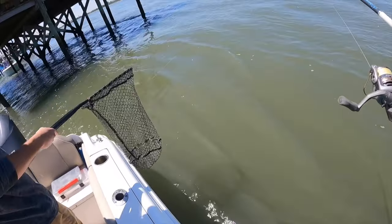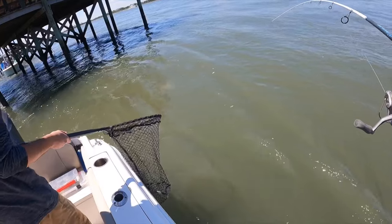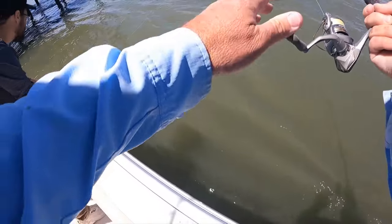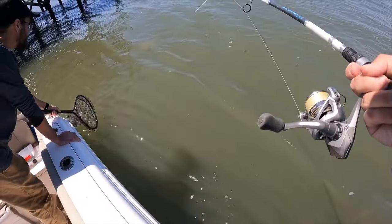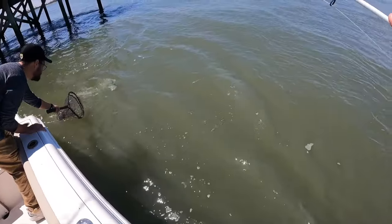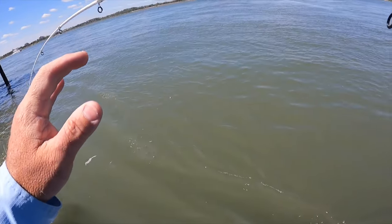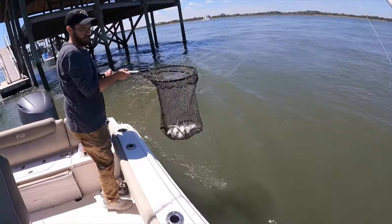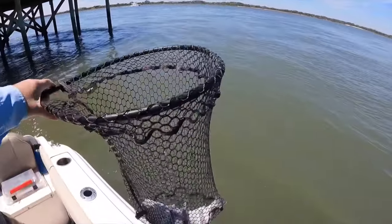I'm gonna drift. Nice. It's a little black drum. I'm gonna drift him back to you. Because of the current, yeah, you're gonna do that. I'm just gonna drift him into the net because the current's so strong. That's a nice little black drum. It's a keeper black drum. Perfect. Okay, I'm just gonna drift him in. There you go. Bingo, baby. All right. Black drum. Nice fish.